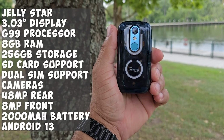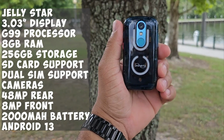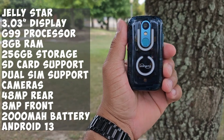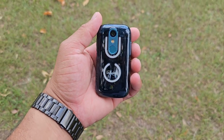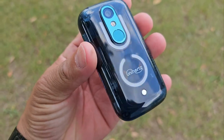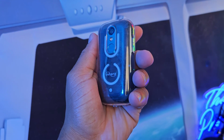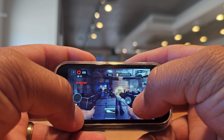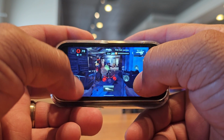Now, the Jelly Star has a 3.03-inch display. It's rocking the G99 processor with 8 gigs of RAM, 256 gigs of storage, SD card support. It also has dual SIM support. As far as cameras, it's rocking a 48 megapixel rear camera and an 8 megapixel front camera. Battery life on the Jelly Star is a 2000 milliamp battery, and it's rocking Android 13 to boot. It also has all the bells and whistles, such as NFC, a fingerprint scanner, and more. So those are the specs of the Jelly Star.